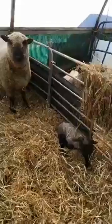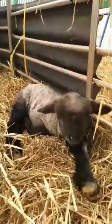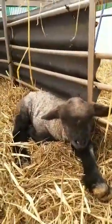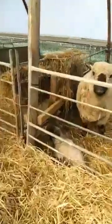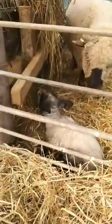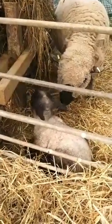And we also had some new additions from the Oxfords. A lovely big single who is just stretched out, snoozing in the sun. And another big one that we needed to help lamb because it was so big. It was Mum's first time.